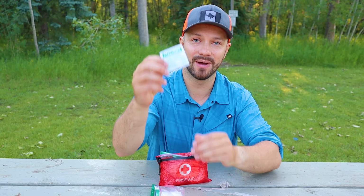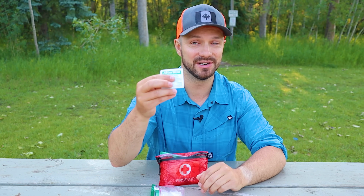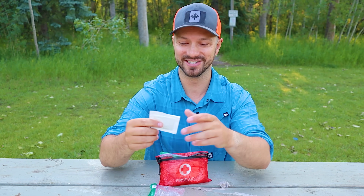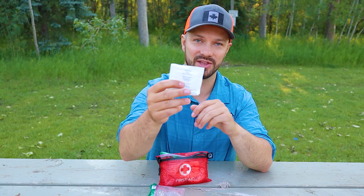I keep some Afterbite in there as well. Some people react really badly to certain types of bites, so this is a nice little addition, super lightweight, as everything in this kit is. And then we have a sterile pad as well that you can put onto wounds.